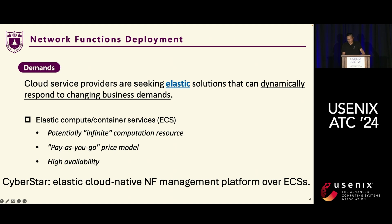To solve these problems, cloud service providers are looking for elastic solutions that can dynamically respond to changing business demands. A natural solution is using the ECS in cloud. This offers multiple benefits. It allows the network functions to scale using infinite computation resources, and the pay-as-you-go price model can result in significant cost saving. High availability of ECS can minimize the impact on customers.